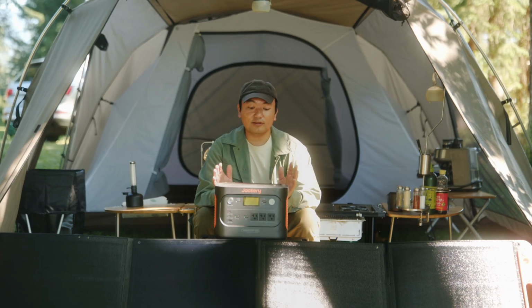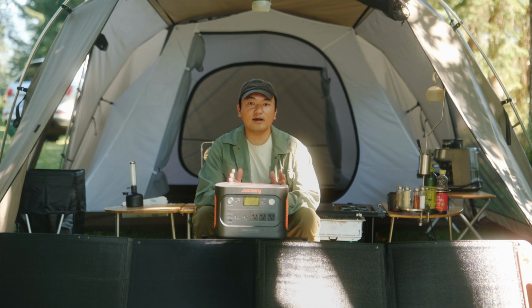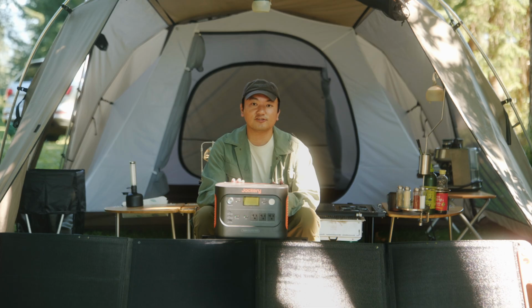There you have it, folks. The Jackery can do so much in such a small package. It can run my espresso machine, but it can't run my Airstream Basecamp AC. Let's move on and talk about the input of the Jackery 1000 and different ways to charge this power station.